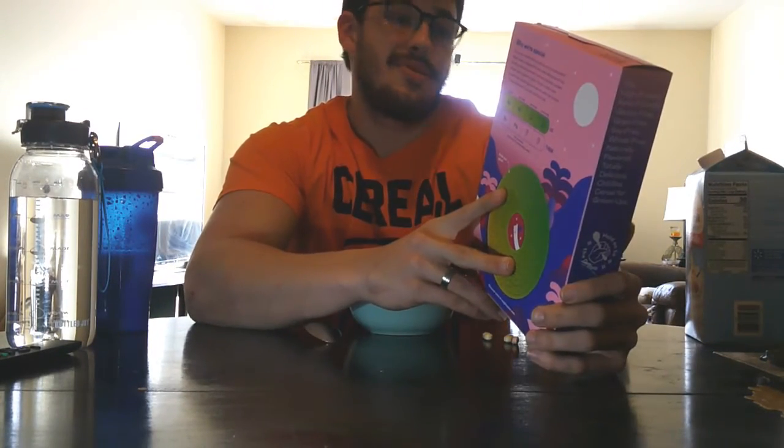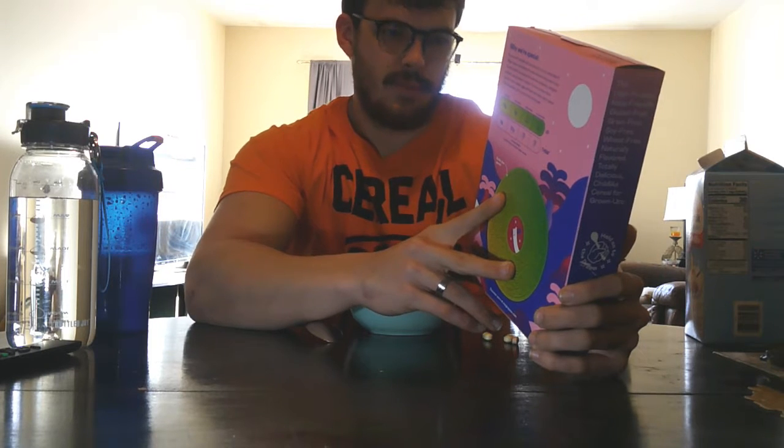This one is 110 calories per serving with 5 grams of fat, 10 grams of carbs, and 11 grams of protein, which again is still pretty amazing. It says of the 10 grams of carbs, there's 1 gram of fiber and then 6 grams of allulose, which comes out to 3 grams of net carbs.